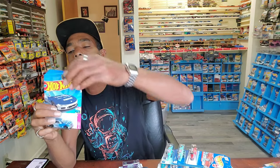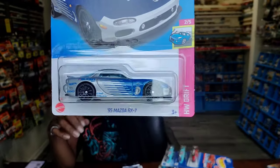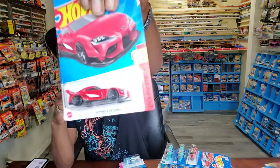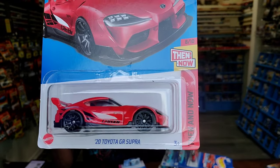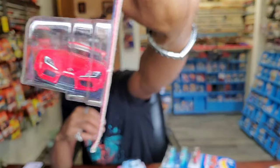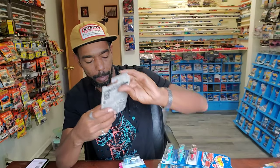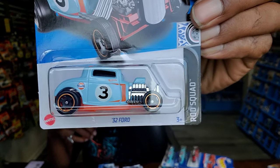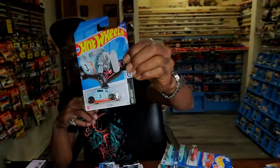First of all, here's a new HW Drift Mazda, the RX, the Falcon livery. Great find. New Supra. Fresh. The headlights on it are really cool. So you got those. I opened this already, or one already, so I needed one carded. There you go, the 32 Ford Golf livery.